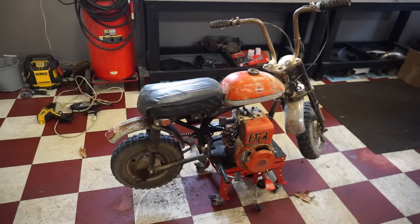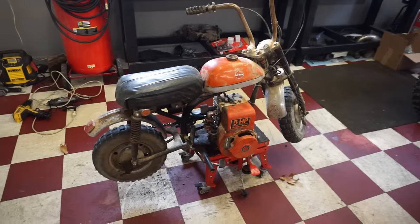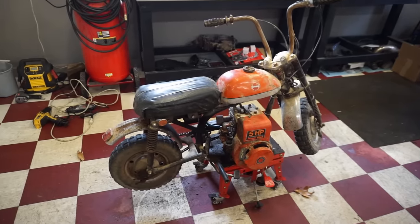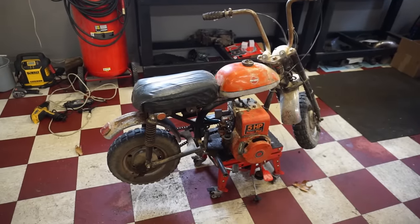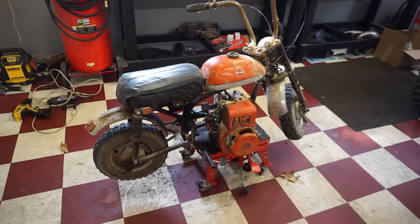And at this point, you may as well buy a new engine for it and put that in there, because a new engine is what, $100? So by the time you buy parts, a cylinder, piston, you'll be right there for the cost.